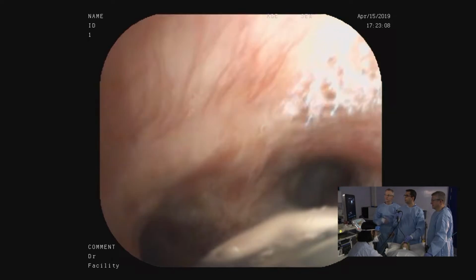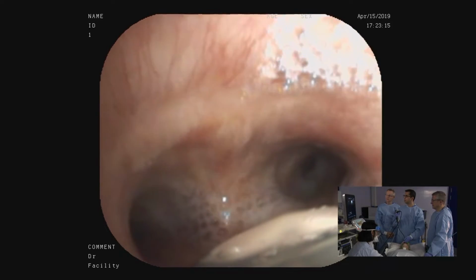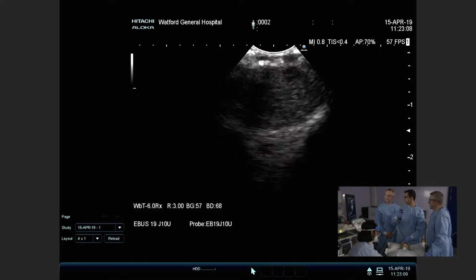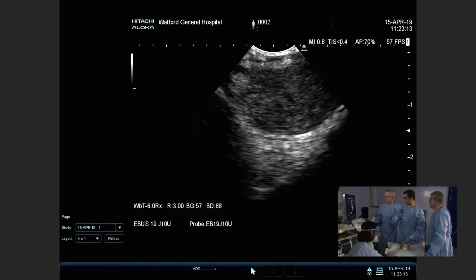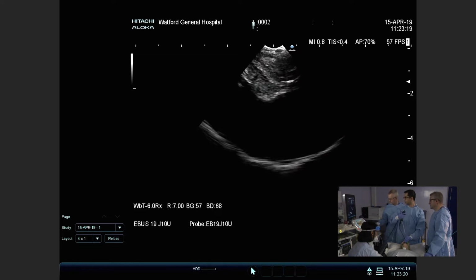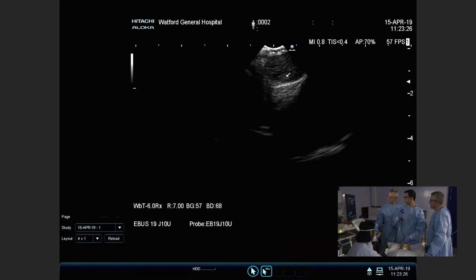Endobronchially, you basically come 1 cartilage interspace above the carina, then turn anti-clockwise to 9 o'clock, so that's 90 degrees anti-clockwise. Ray, could you take the depth of field to about 6 to 8 centimetres, please. Because we want to show the relationship of the aorta and the pulmonary artery, which is nicely shown on the ultrasound. We're already seeing a number of structures here.